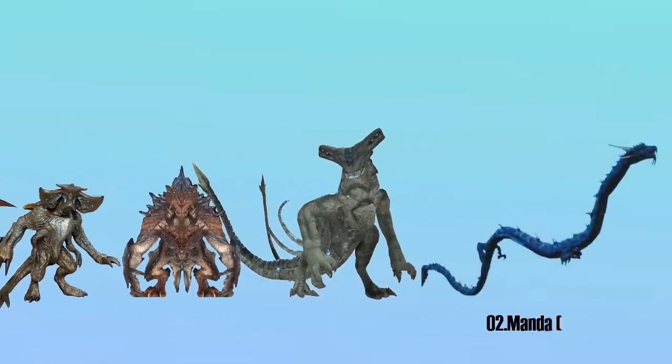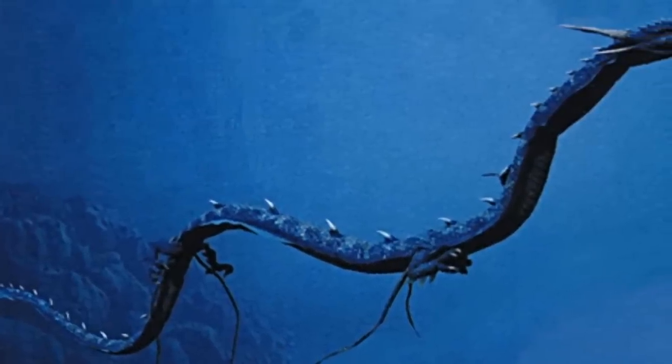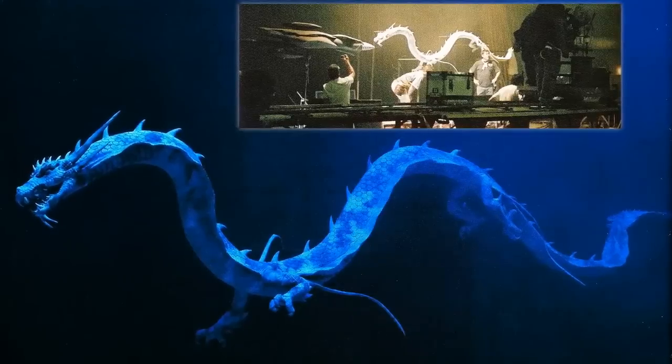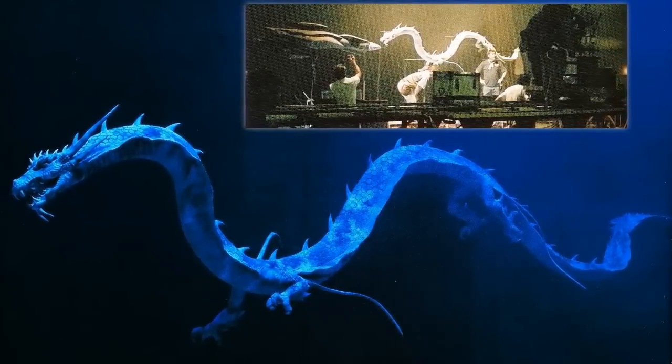Number 2. Manda, Millennium, 985 feet. The sea dragon kaiju Manda resembles an eastern dragon, and he has 4 legs, multiple horns on the head, all the way down to the tail, and 2 barbs coming from his face. Now don't get me wrong, but Manda looks like a beast of a kaiju, although he is yet to be portrayed in a major role.